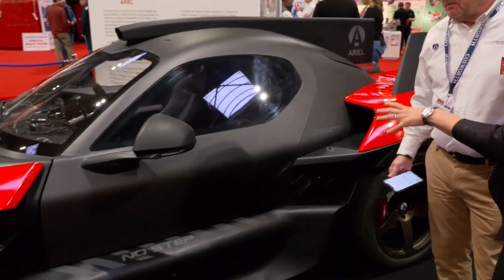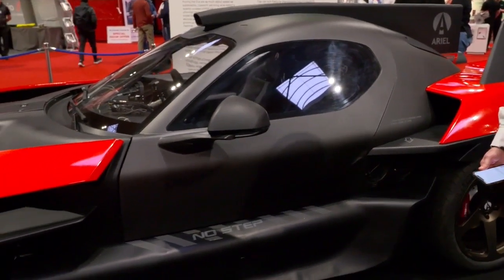And I'm here with David DuPont now from Cosworth. He's just done me a fantastic deal on one of these Ariel hypercars, I wish. David, thank you for talking to us. Tell us about your involvement with this absolutely stunning, I have to say, car. Thank you very much.